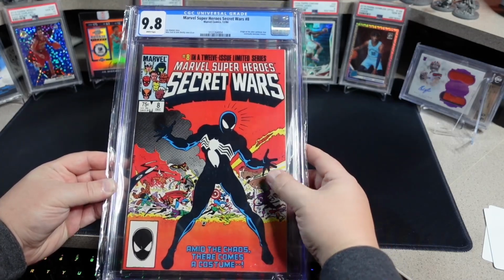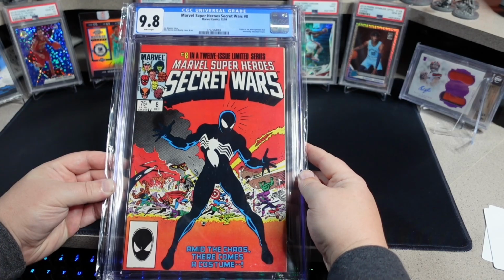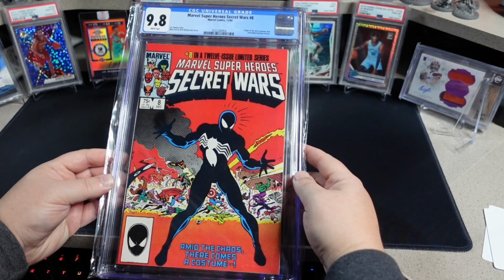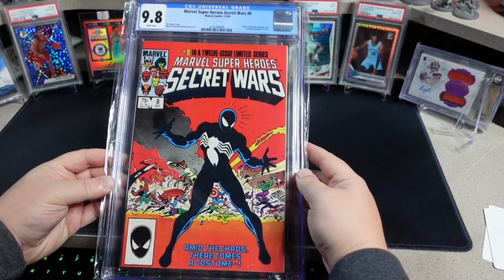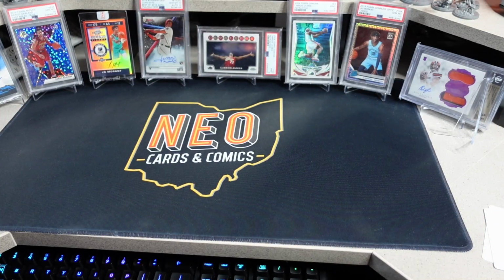Not too bad. Once again, just an iconic cover and one that everyone needs in their collection. If you're a Spider-Man fan, just looking to build things out, it's a very affordable key issue with a cool cover, a cool display piece that you could pick up for a reasonable amount of money in the grand scheme of things. A little bit on the more modern side, but still Spider-Man adjacent, if you will.